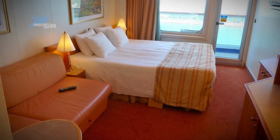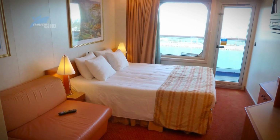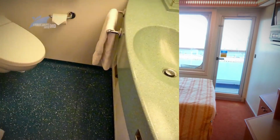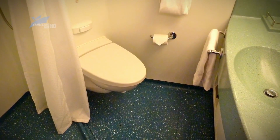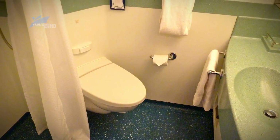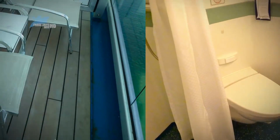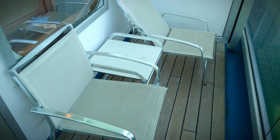521 ocean view with balcony staterooms can be configured with a queen or 2 twin beds. Ocean view with balcony, ocean view and inside staterooms all have modular bathrooms with shower, toilet and sink area. This is a balcony in an ocean view with balcony stateroom.